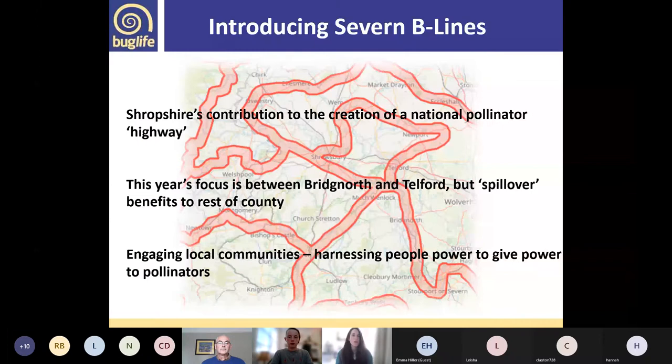So Seven Beelines, what are the beelines? So Buglife spent 10 years working with other people to map these 3 kilometre wide pathways that join up the whole of the UK. And they connect all of our wildflower rich habitats and will create these highways for pollinators to move and other wildlife through our countryside. That background map there is Shropshire's beelines. And that's what me and Caitlin are doing. We're delivering the Seven Beelines project.